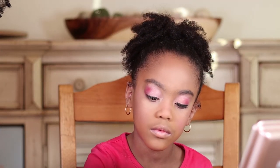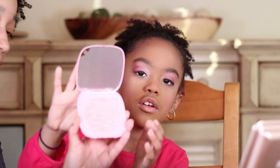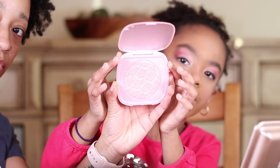Because your brows are already so nice and full. All right, next is highlight. We're going to go in with the Soul Body Highlight in Pink Truffle. Can I show them that? You can hold it. So this is what it looks like. Highlight in Pink Truffle.